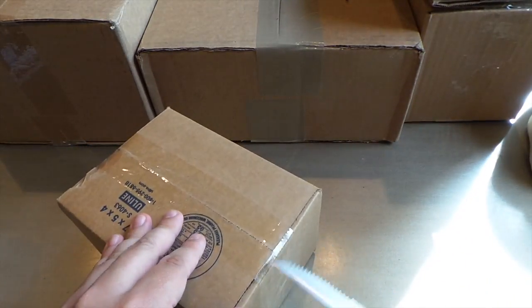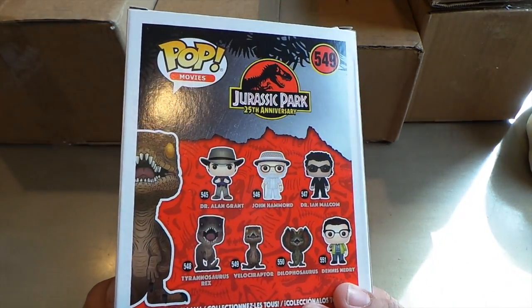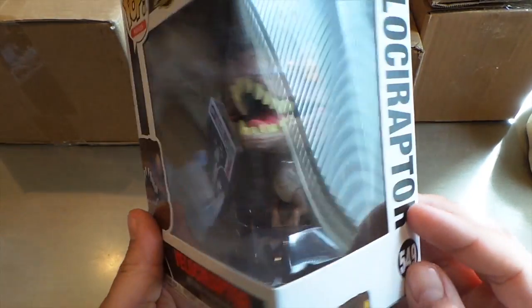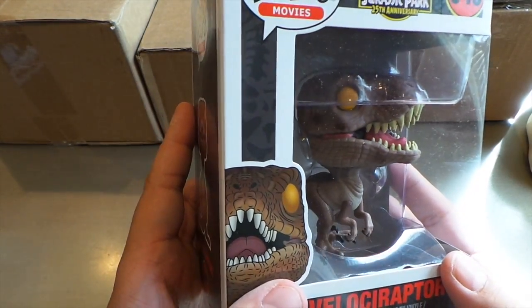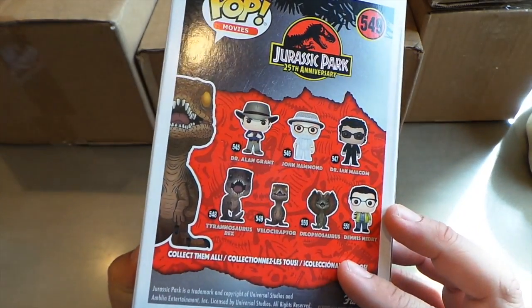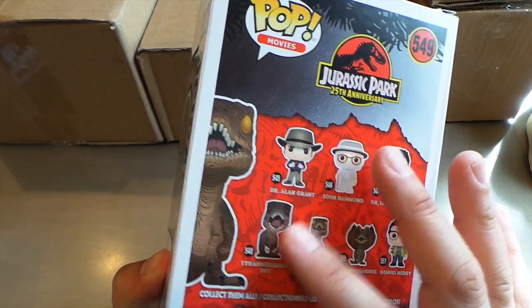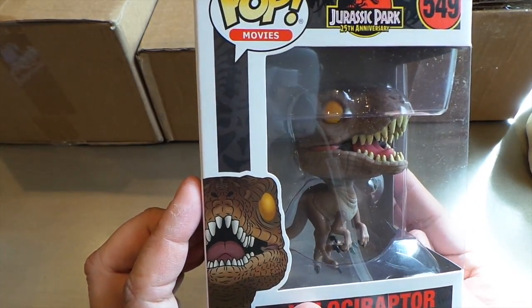This is another random one from eBay. I didn't get many from Jurassic Park. I think I only have, yeah, only Dr. Ian Malcolm, but I wanted to get the Velociraptor. Just so cool. He's actually pretty heavy. But yeah, he looks good. He's in scale. I thought that the T-Rex was ridiculously small, and they try to make him look bigger here, but he's tiny. But yeah, really like this one as well.